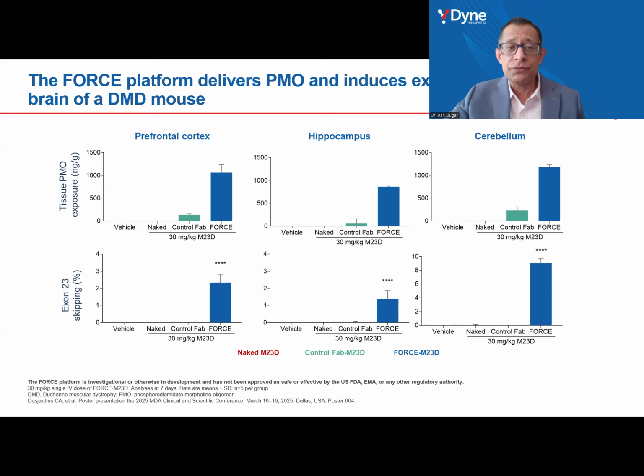So what we used to study this is what we call an hTFR1 MDX mouse model. This is the MDX mouse model that you're all familiar with, except it expresses the human transferrin receptor, which allows us to test our conjugate.